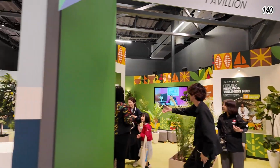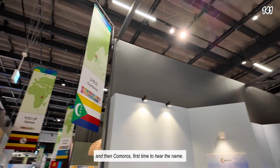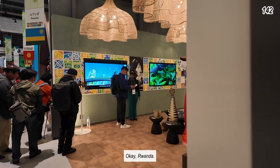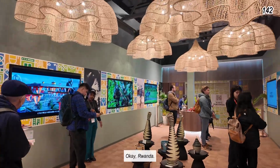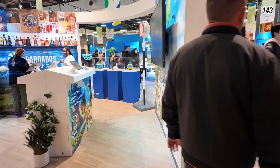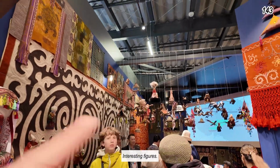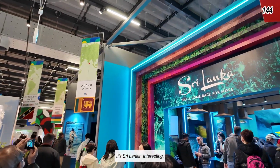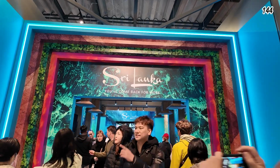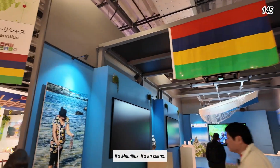Nice colors. And then Komoro. First time to hear the name. Komoro. Okay. And then it's Rwanda. Going to it's Kyrgyz. Interesting figures. It's Sri Lanka. Interesting. It's Mauritius. It's an island.